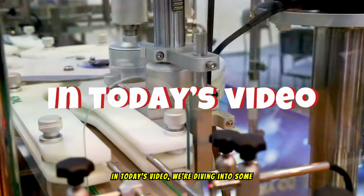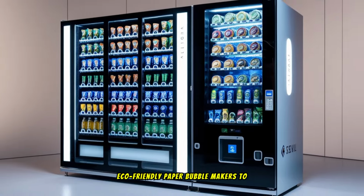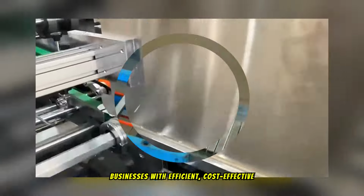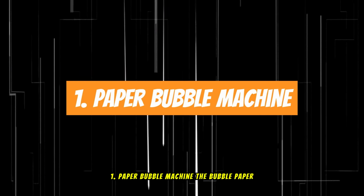Today's video, we're diving into some game-changing machines that can launch new ventures and boost productivity. From eco-friendly paper bubble makers to automated food packaging and even custom printing solutions, these machines offer unique opportunities to kickstart small businesses with efficient, cost-effective setups. Let's get started. 1. Paper Bubble Machine.